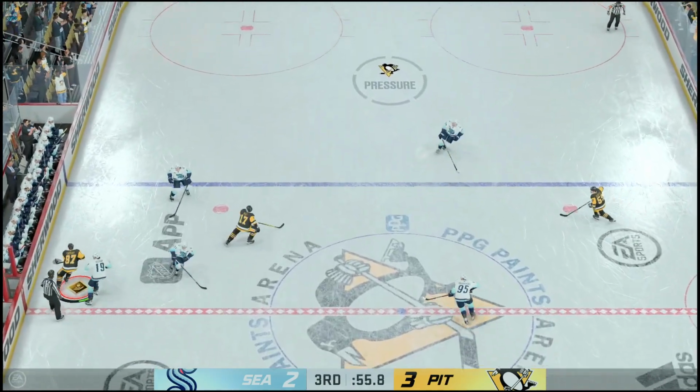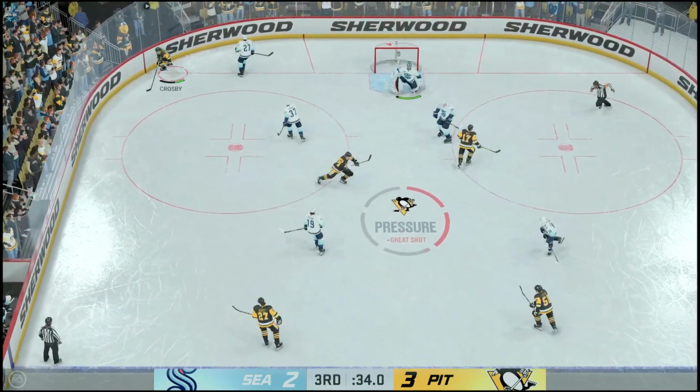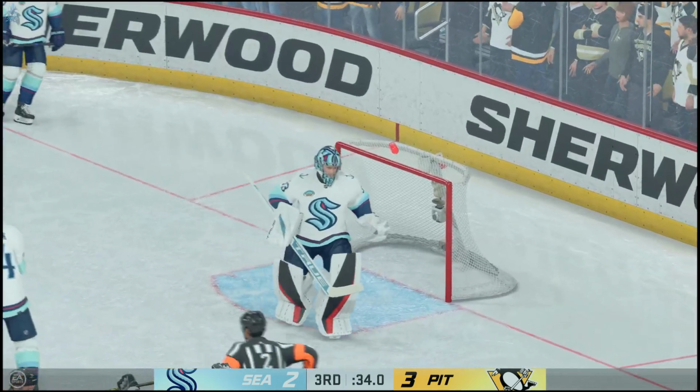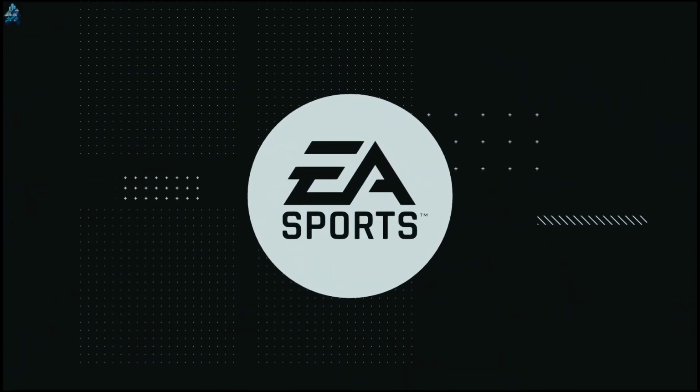Crosby's got the puck in his own zone. Sends a pass over. Oh, he made the save. How did he stop it? I have no idea, James. I mean, he was down and out, but profound athleticism and desperation got him back in to make it.